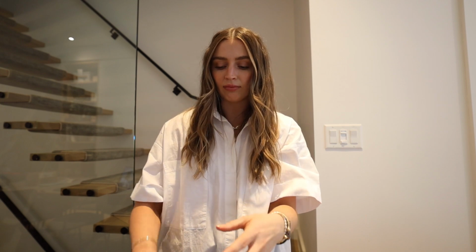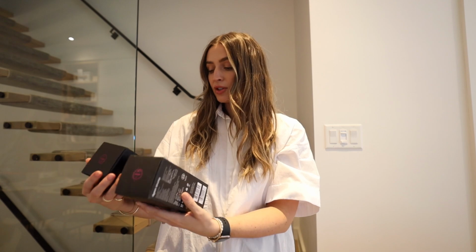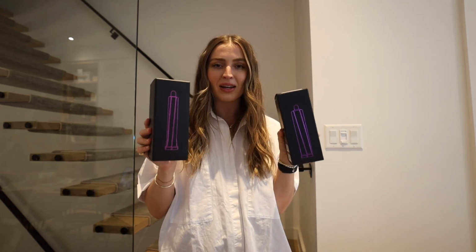Anyway, I saw that they came out with the long hair extensions for the curlers. What do you call these? The barrels, long barrels. And there were 2 different sizes, so I thought because my hair is so much longer now, maybe it would be beneficial if I tried the long barrels. So they were out of stock for a while. I put myself on the list. This is useless information, but I ended up getting my hands on these.